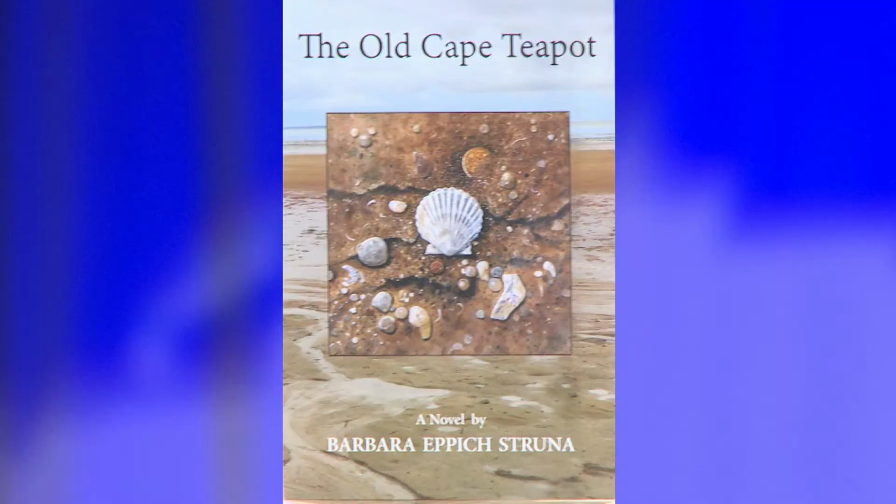So Maria Hallett, I gave her a different story in the first book, and the teapot actually belongs to Maria Hallett. Now, in your book, Barbara Struna, the book we're talking about today, finally we're getting around to it, The Old Cape Teapot, the fictional heroine of your book finds a broken shard. Right. That's sort of a coincidence. Comes full circle, doesn't it?